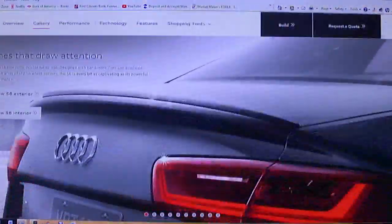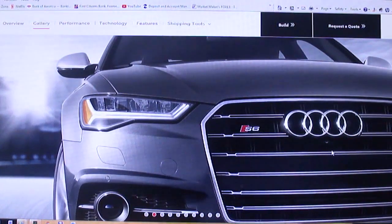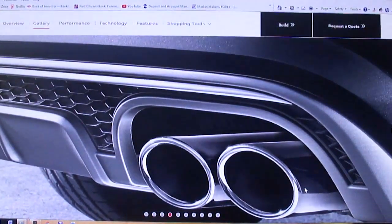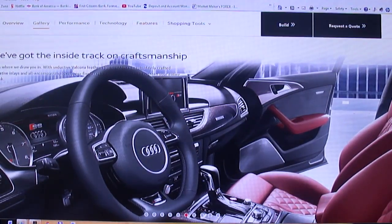So first, let's go to the gallery, alright? Let's view the exterior first. So that's the car. And then you get that dual, of course, chrome shiny tipped exhaust. I love that. And then you get the full view of the car, and as you can see, the mirrors give you that 360 view of it. I do like that. So it is a moderate good. And like I said, it is a luxury sedan.